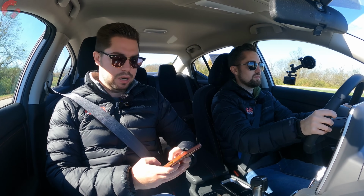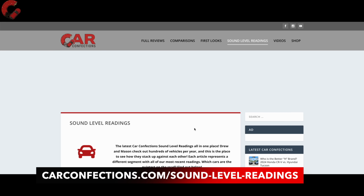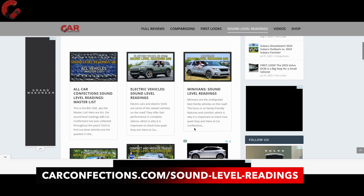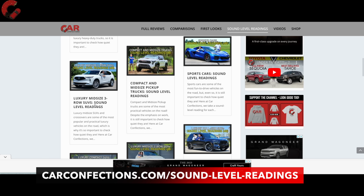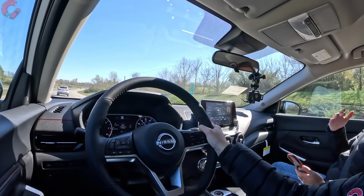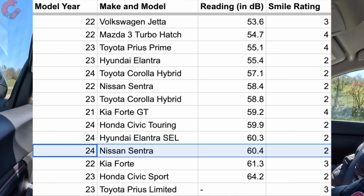However, I don't have to sit here and guess because we actually have all of our Car Confections sound level readings posted on our website. So I can go to carconfections.com/soundlevelreadings and view all of this vehicle's competitive products and see how it places. And that does place this on the upper end of the segment when it comes to the sound level reading, going 55 miles per hour.